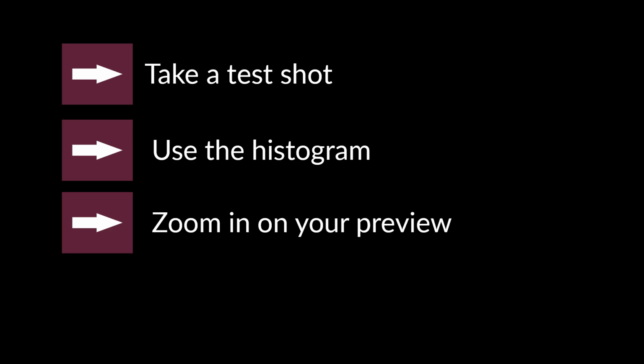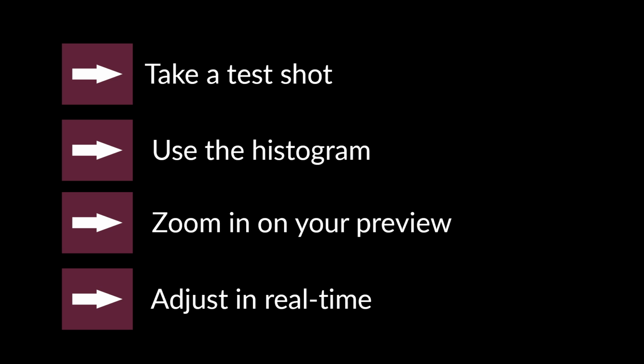Especially when you're photographing details, zoom in on your camera's screen to check sharpness and focus. Whether it's exposure, white balance or focus point, tweak and reshoot. Your camera isn't guessing anymore. You are in full control.